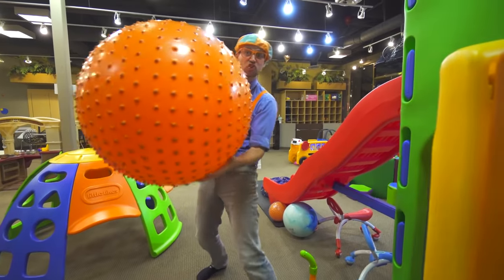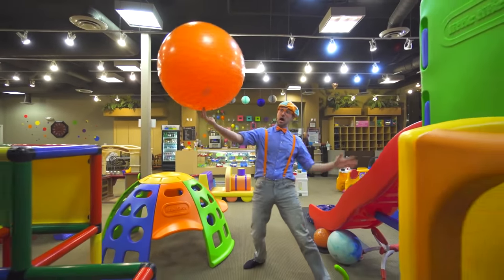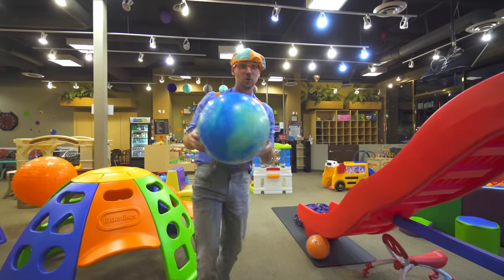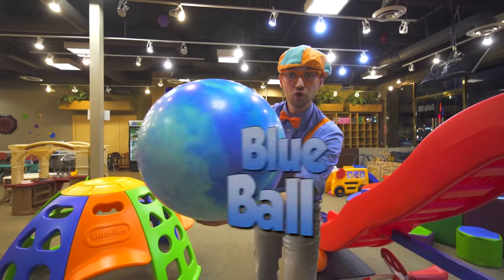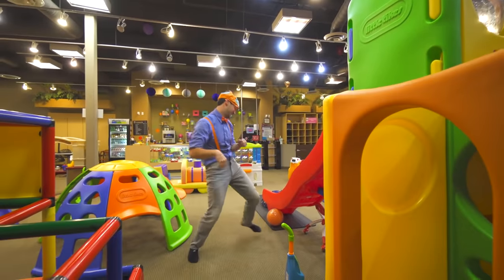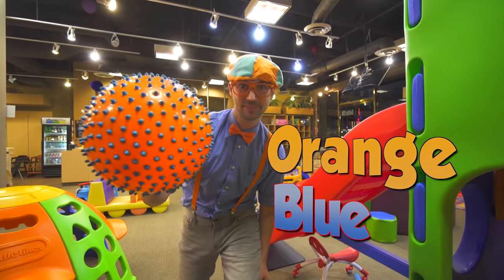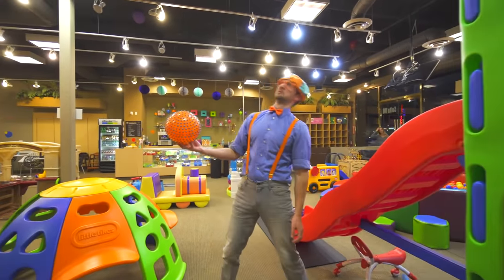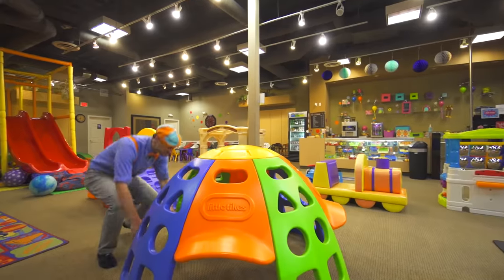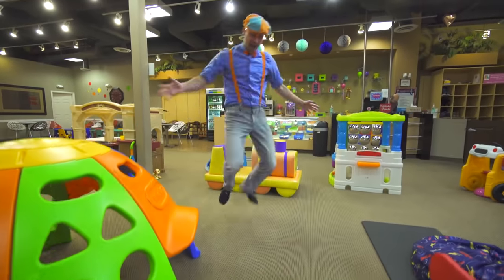Whoa, look at this giant orange spiked ball. Whoa, whoa. Ooh, look at this. It's a blue ball. Whoa, whoa. And this is a small, orange and blue spiked ball. Whoa. Whoa, look at this. Hello. Come on.